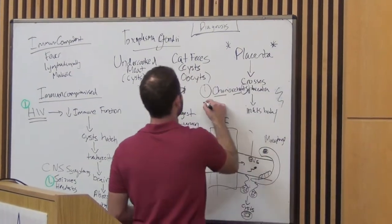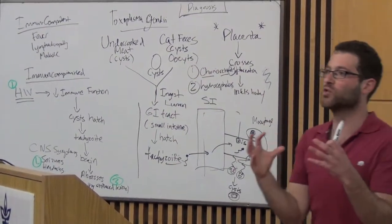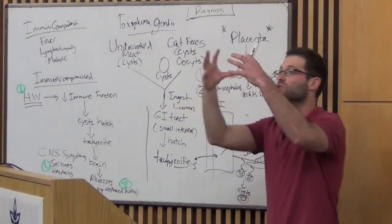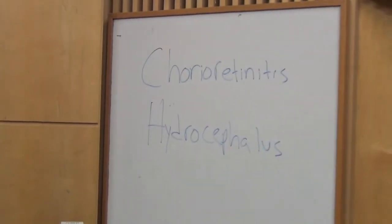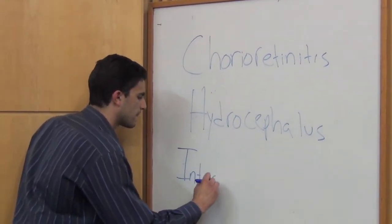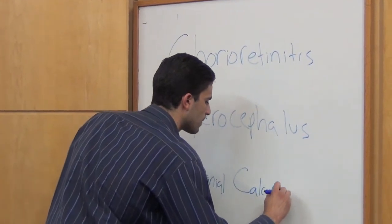You can also get hydrocephalus. All this means is your ventricles have more fluid. So they look enlarged. John will explain in a second how this presents. If you need to spell it, I wrote a figure here. Sorry guys, it's a little jumbled up. You're also gonna get intracranial calcifications. All this means is within the baby's brain, you're gonna actually get calcifications. Again, chorioretinitis, hydrocephalus, and intracranial calcifications.